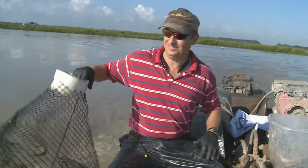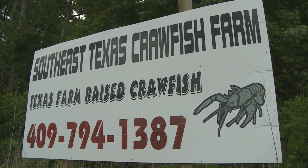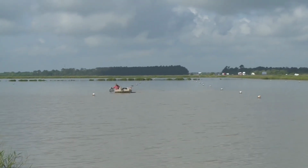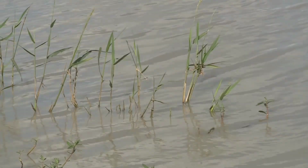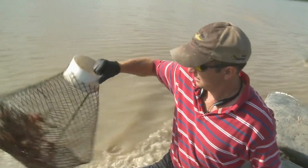John and his son Alan are primarily rice farmers, but in 1990 they added crawfish to their resume, and Southeast Texas Crawfish Farm was born. The Gauldings reflood their fields after the first cutting of rice every year so the grain can regrow. Crawfish need water and a good source of food, so these flooded fields make a perfect breeding ground.